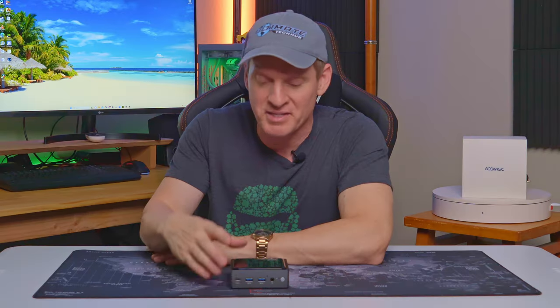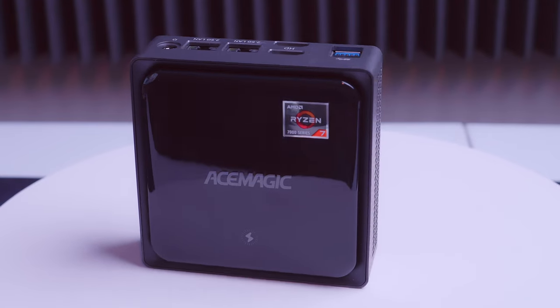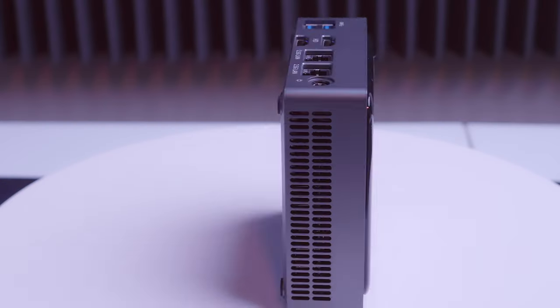This is a mini PC. It's also a wireless charger. In matter of fact, this is the world's smallest wireless charging mini PC ever built. And why can't everything have a wireless charger built in, like a laptop, desktop, gaming console?